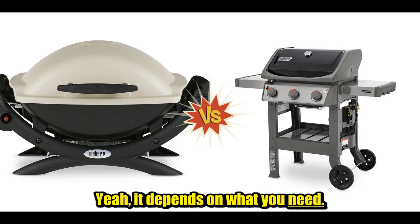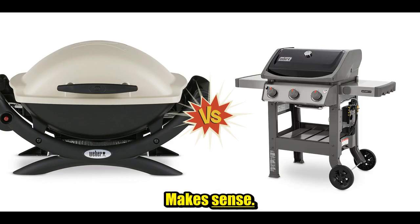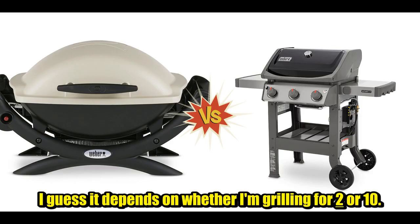Yeah, it depends on what you need. A quick, portable grill? Or a full-sized grilling machine? Makes sense. I guess it depends on whether I'm grilling for 2 or 10.